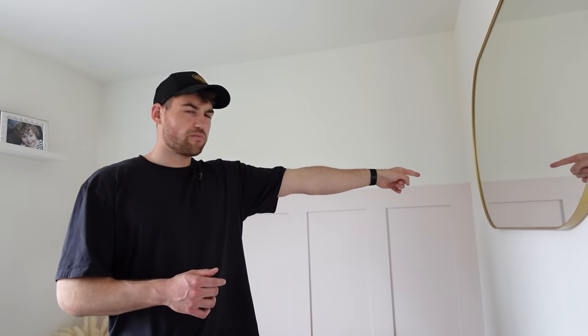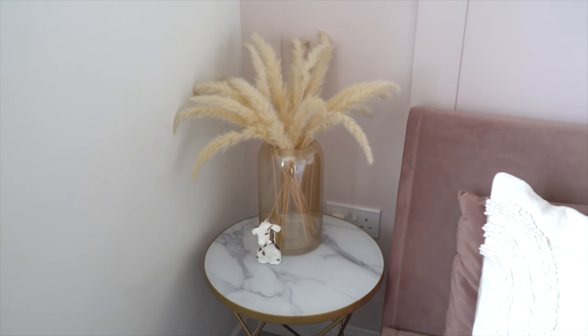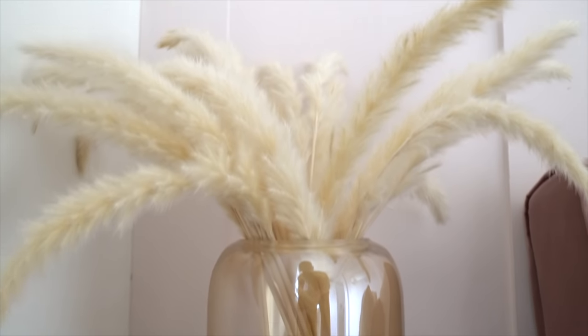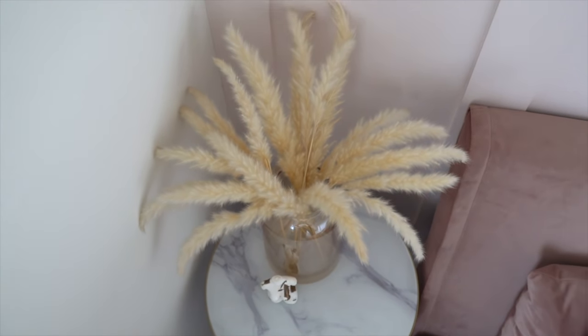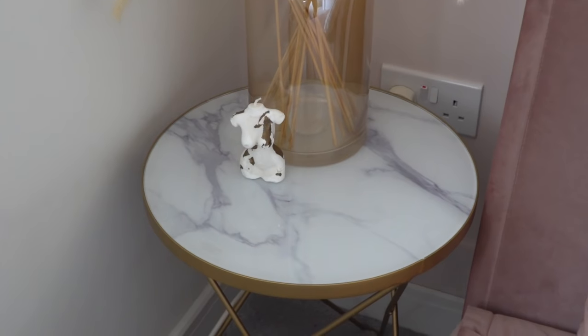But this is from IKEA. Fits nicely there, doesn't it? A bit of gold to go with the pink. We have a little table by the side of the sofa bed, which is again marble and gold, with a vase from Primark Home with some pampas grass, and then a little sculpture of my body, which we got done recently.